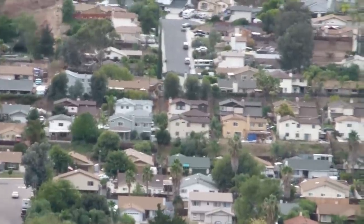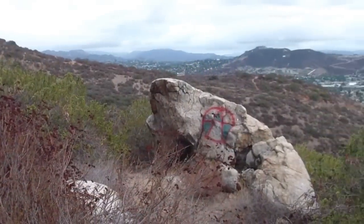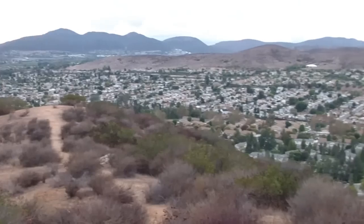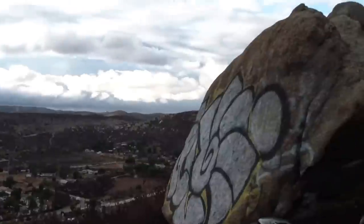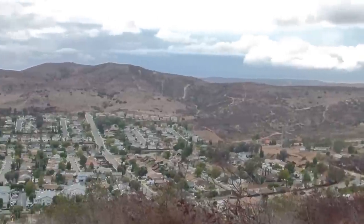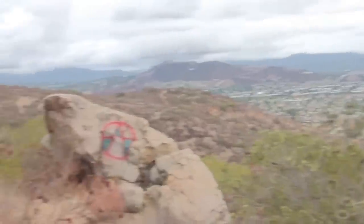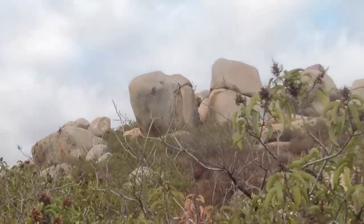Oh man. Just wait a minute. Yeah, I'm going to try finding it later. Looks a little closer than what it is to the top here. And there's me.